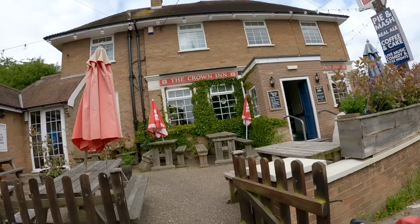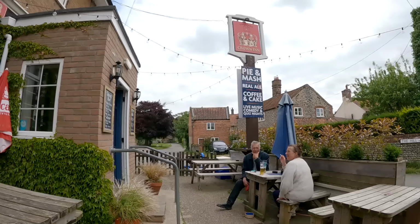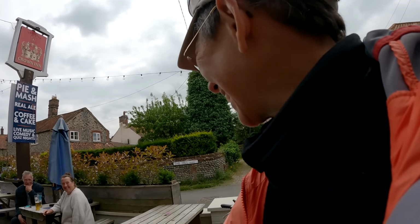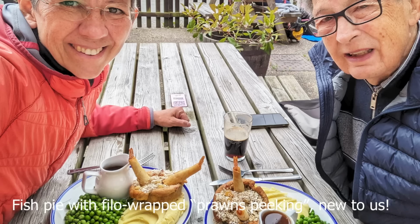The gate's open here though. This looks lovely. There's a lovely spot. Yeah, it looks lovely. They're cute, aren't they? We had a fish pie and then pudding.